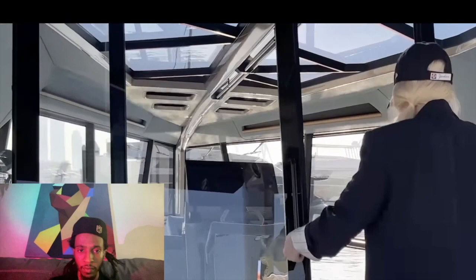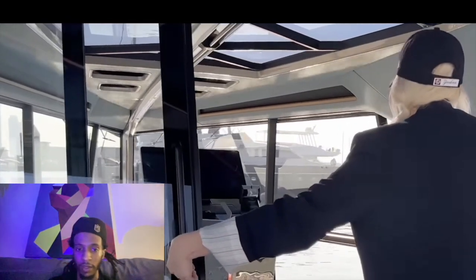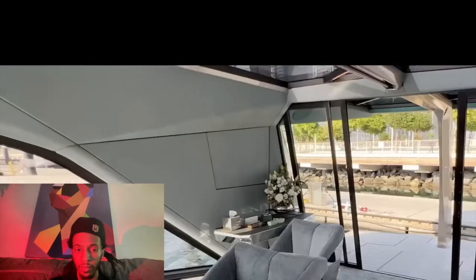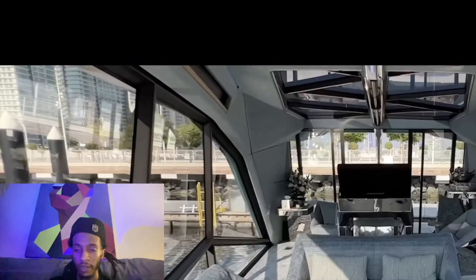Let's check out the interior. Nah, this is hard. This is like a damn office. Just look at this. Real nice and clean too.